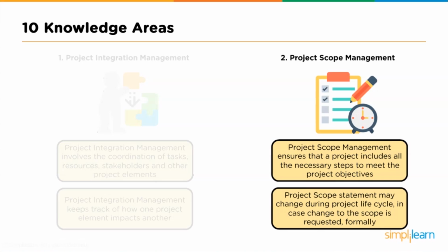Project scope management. Project scope management ensures that a project includes all the necessary steps to meet the project objectives, and the project scope statement may change during the project life cycle if a change in scope is requested formally. When we say scope of a project, it involves product scope as well as project scope, which means the features and functionality of the product, service, or result being produced will have a specific scope to be accomplished. To accomplish that you need specific resources, processes, tools, and techniques. So this itself will have a scope.